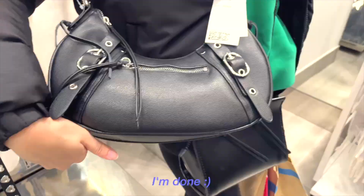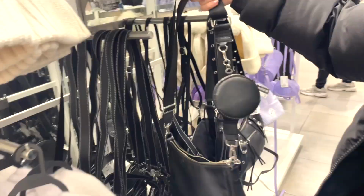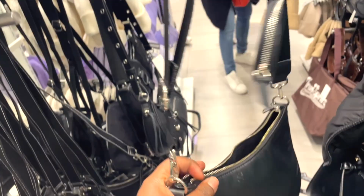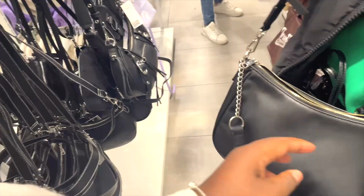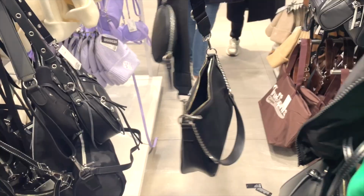Wait, apparently I was misinformed. This is the fake Balenciaga. Well, now she says fake. I was just looking, because my bag that I have, the bottom bit broke, but I want a 2-in-1. How much is it? Where's the price? Oh, it's in front. Oh, no, that's not the same one. No, there's one in the back. Okay, hold on a second.